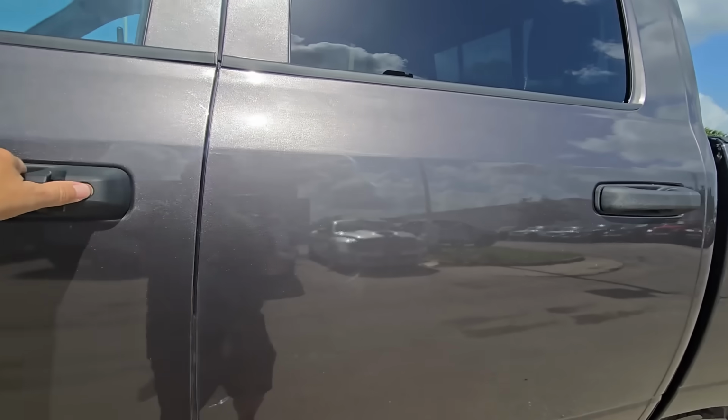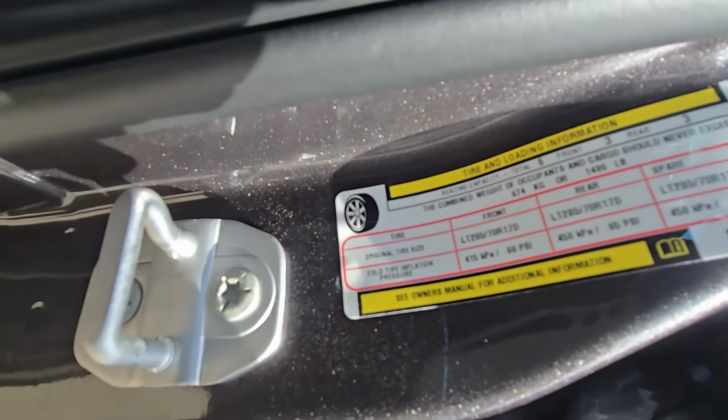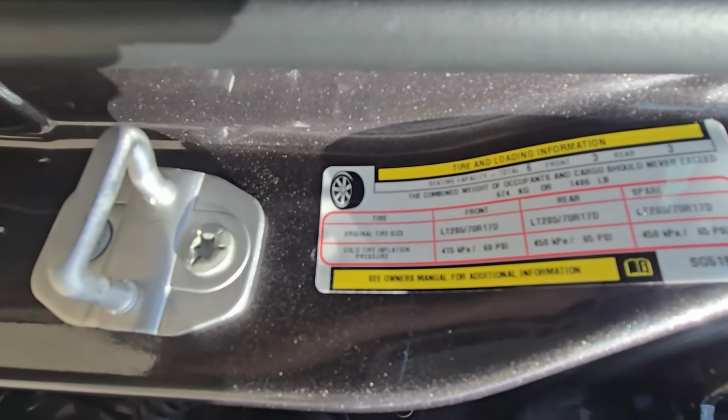And for those wondering what GVWR is and stuff like that on here, we got a payload capacity on the Power Wagon Edition of 1,486 pounds.